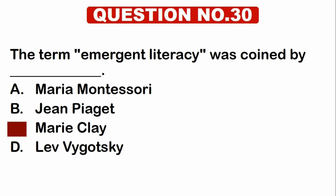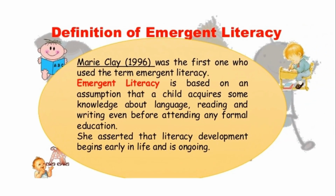Marie Clay. Marie Clay, in 1966, was the first one who used the term emergent literacy. Emergent literacy is based on an assumption that a child acquires some knowledge about language, reading and writing, even before attending any formal education. She asserted that literacy development begins early in life and is ongoing. It means that before going to school, the child already has some knowledge about literacy. We call this emergent literacy.